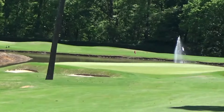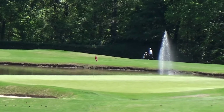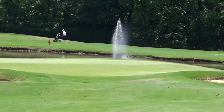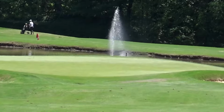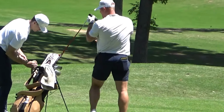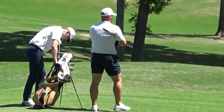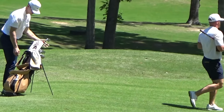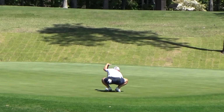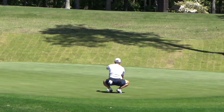Sun is just on the upslope. To the right, looks like. Two putts for a double bogey. Alright, Evan for bogey here at 14.